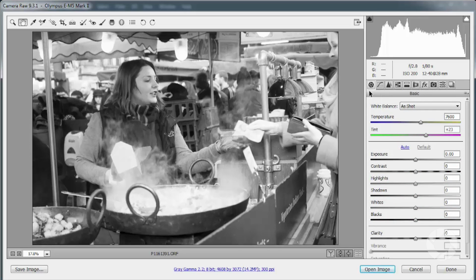the basic panel. I think I want to try and recover some more of the highlights, so we'll just generally, all over the picture, reduce the highlights down a little darker, increase the contrast, and add some clarity. Now that's going to affect everything. That's known as a global effect.